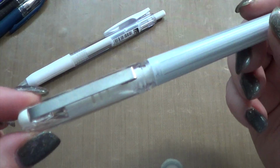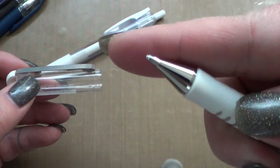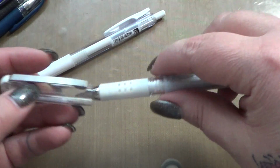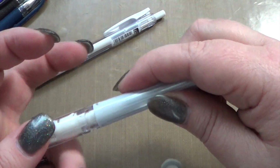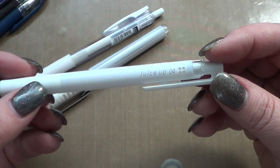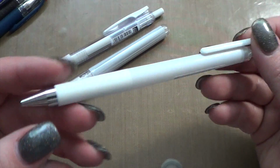Here it is. Let's see. So there's what the tip of that one looks like. So this is going to be a bigger tip. This is a Pentel pen. Okay. This pen body feels a little loose too. All right. So there's that one. And then I got this one to try. This is a Juice Up on a 0.4. So it's a Pilot pen.